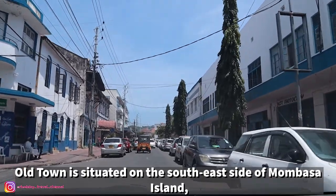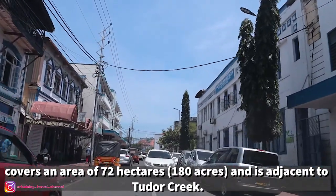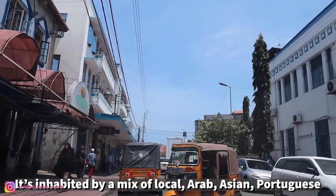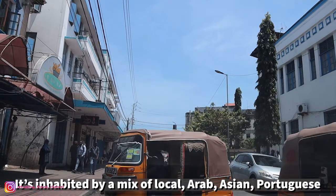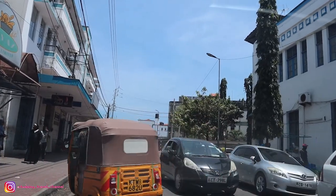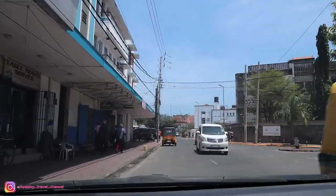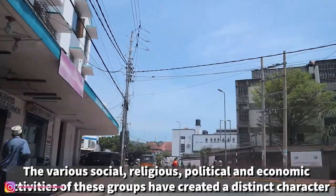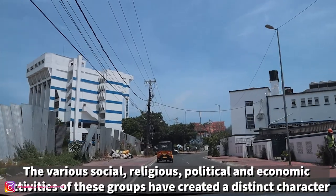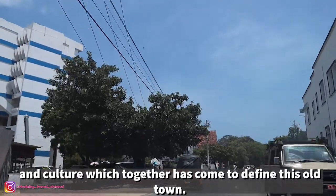It's on the southeast side of Mombasa Island, covers an area of 72 hectares and is adjacent to Tudor Creek. It's inhabited by a mix of local, Arab, Asian, Portuguese, and British settlers who have coexisted for hundreds of years. The various social, religious, political, and economic activities of these groups have created a distinct character and culture, which together has come to define this old town.